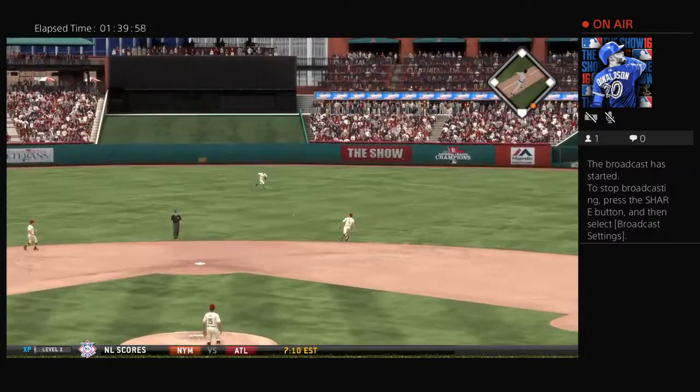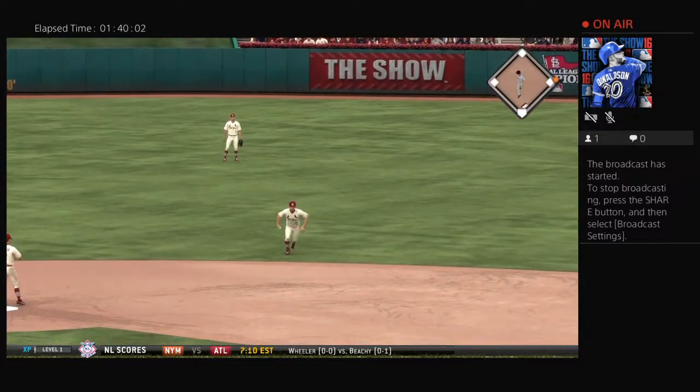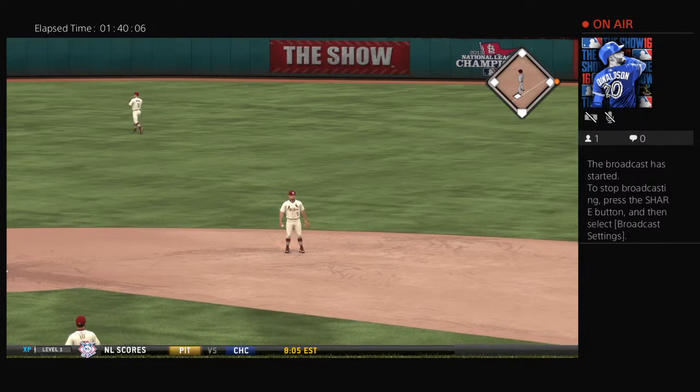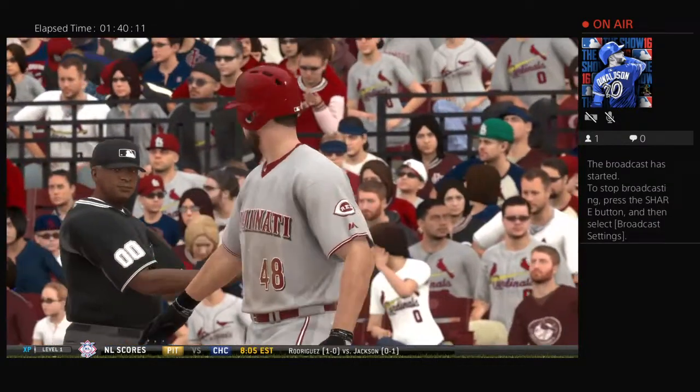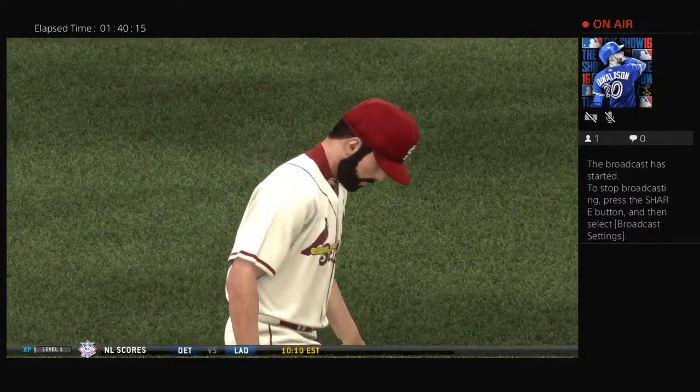Swinging a liner back through the box. And this will make its way into center field for a base hit, and the leadoff man's aboard now to open the ninth. All knuckleballs all the time in this at-bat. Finally, he figures he's got a pretty good read on this last one, and he squares it up nicely.